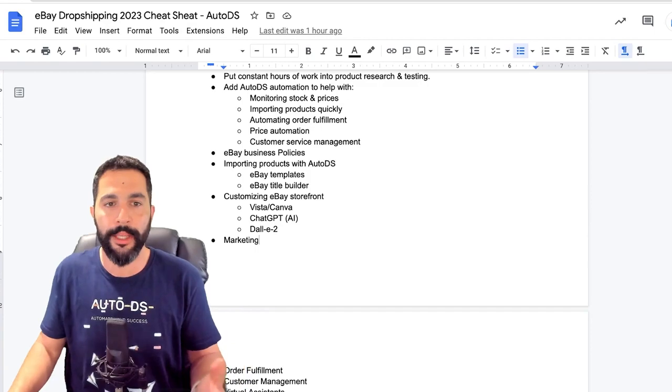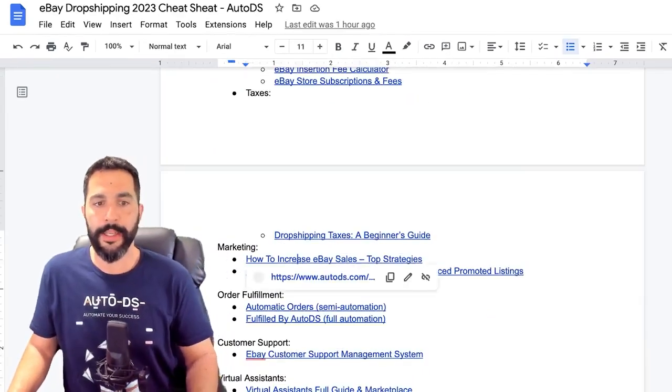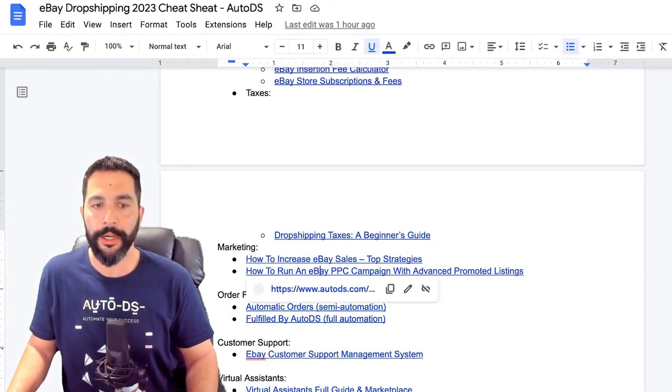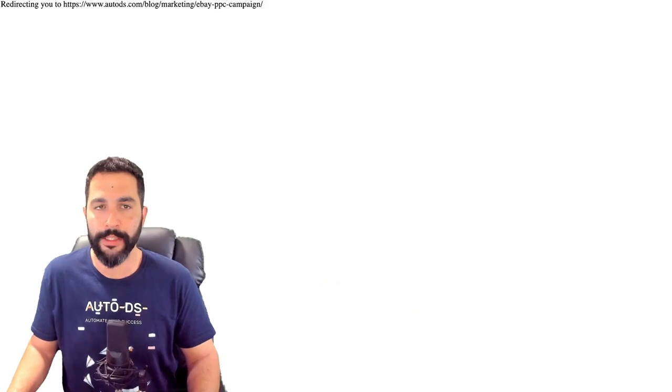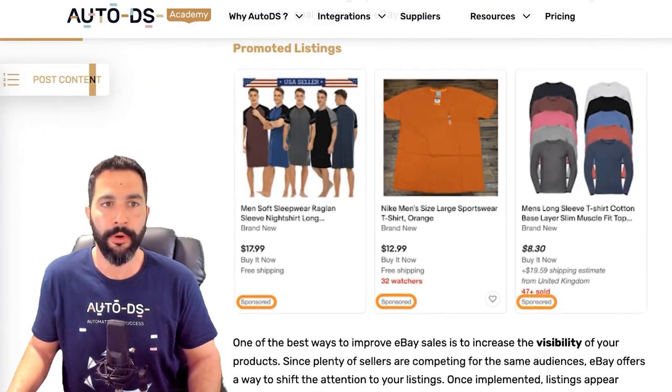And you can learn all about that, of course, using the provided links inside the cheat sheet. Under the marketing section, you'll have how to increase eBay sales top strategies and how to run an eBay PPC campaign with advanced promoted listings. So what I just mentioned is the marketing strategies under promoted listings.